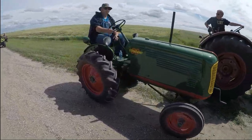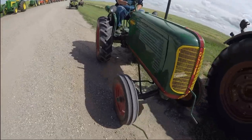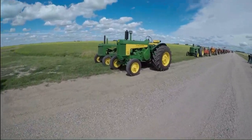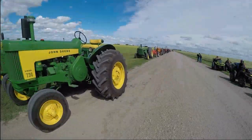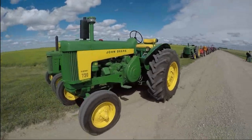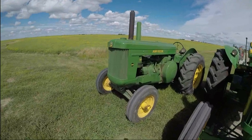Over 60. Then we got a really nice looking John Deere 730. I mean, for a John Deere. You guys know I'm not much of a John Deere guy, but this is a beautiful tractor. Next to it, there's an AR.